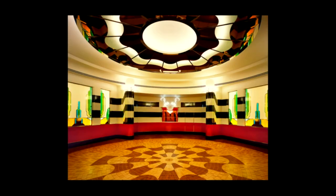And here is the room. Today it is a very successful jazz nightclub. It also has burlesque music, and it really is a really popular place.